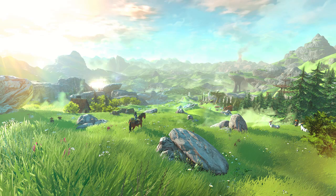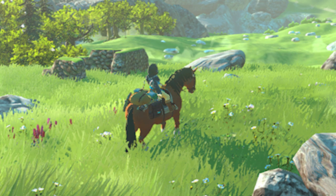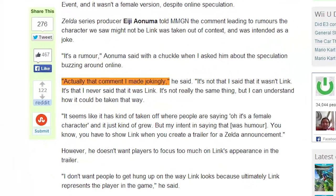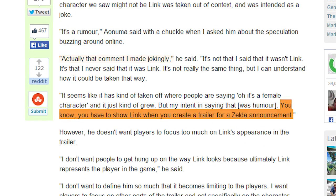Standing in the middle of Hyrule Field is none other than our hero and protagonist, Link, who is riding on who is likely our favorite horse, Epona. I know there's been a lot of discussion in regards to whether this is actually Link, due to what Aonuma said about how he never stated that the character is Link, but in a later interview, Aonuma revealed that he made that statement jokingly, and then indirectly confirmed that this character really is Link. So there, mystery solved.